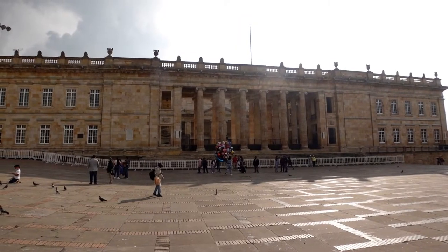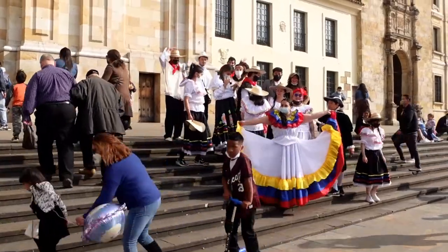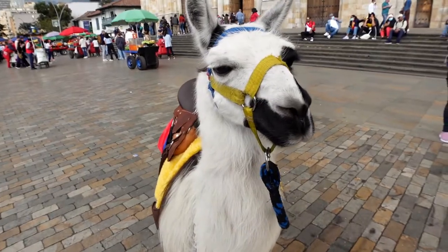Yeah, so this is the main square. All of the government buildings are here. Parliament is actually here behind us. But anyway, guys, there's people everywhere. We see people that are dressed up in traditional Colombian wear, and there's randomly alpacas all over the place. So we're gonna see if we could get a picture with the alpacas, and yeah, we're just gonna walk around the square and enjoy Bogota.